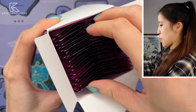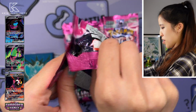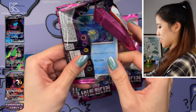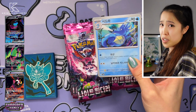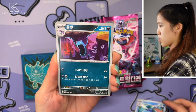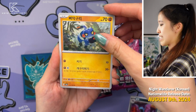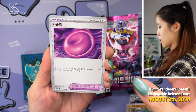We have 30 booster packs, 5 cards per pack, typical set. SR guaranteed as mentioned before. And yes, I'm chasing after any of the Kantaro art, the special art rares, or special illustration rares as you like to say in English. Of course, a lot of you guys are going to recognize these cards from Shrouded Fable in English that just came out early August. This released in Korea a week later, August 9th, at least internationally.